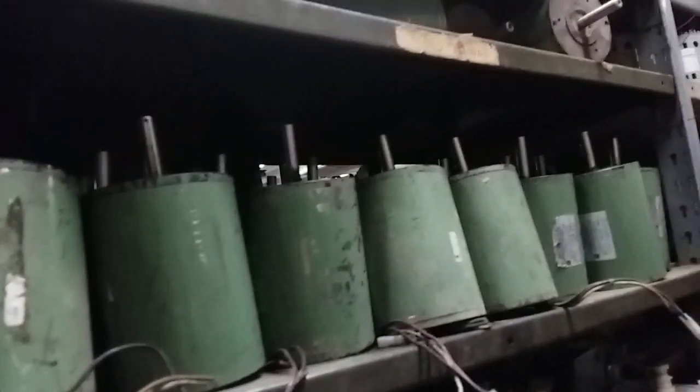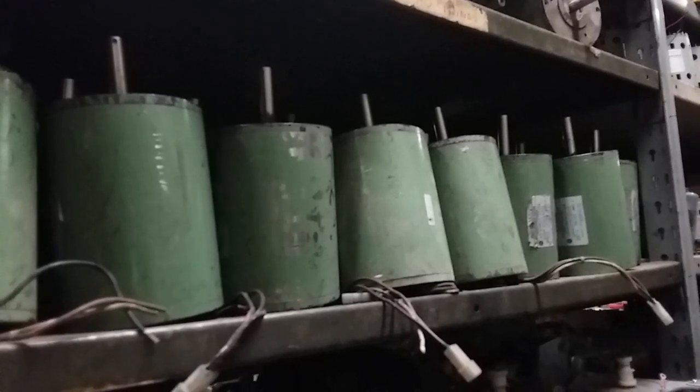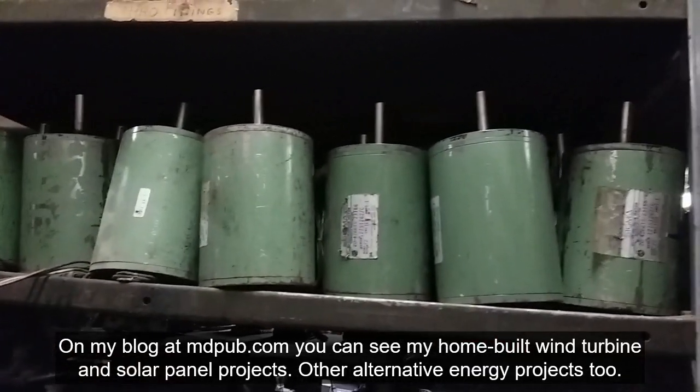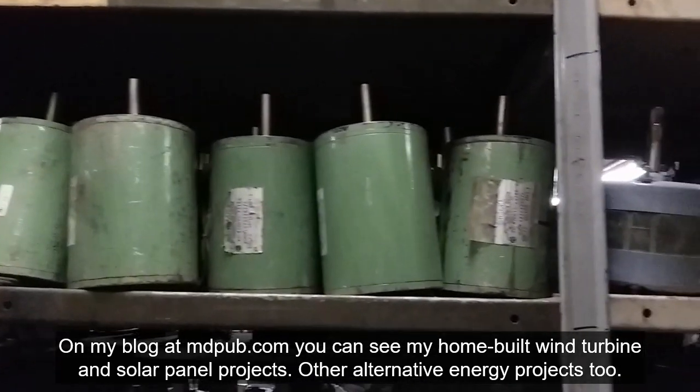Ooh. I need to take a close look at those. Those might be good motors for wind turbines. Let me look at those. No good. They look like the same sort of DC motors I use to build wind turbines, but nope. Those are actually AC motors, and most of them feel like the bearings in them are seized up. So, yeah, no good. Let me look around at these motors a little more, though.